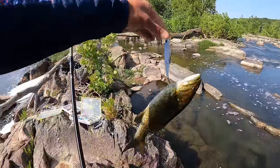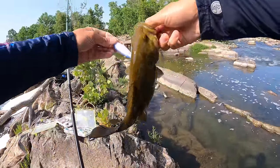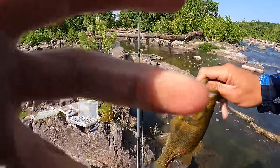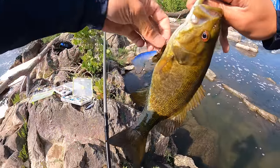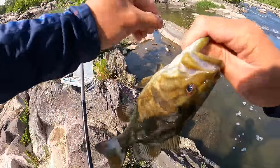This is weird. I don't know, guys. A little bit unusual. Snagged two fish in a row. I mean, we do have ultra sharp treble hooks on these baits, so I'm not completely surprised, but there we go.